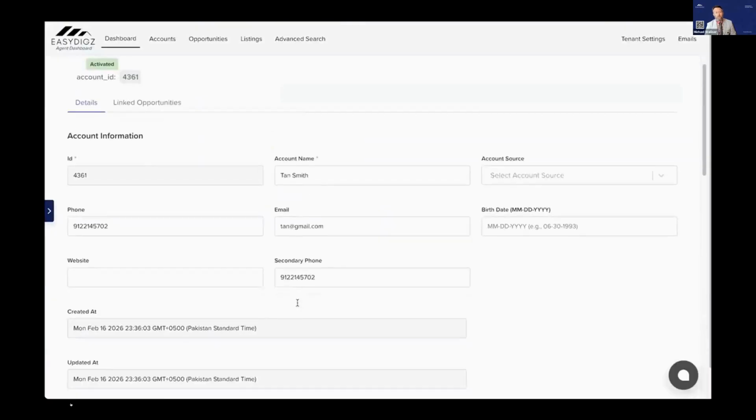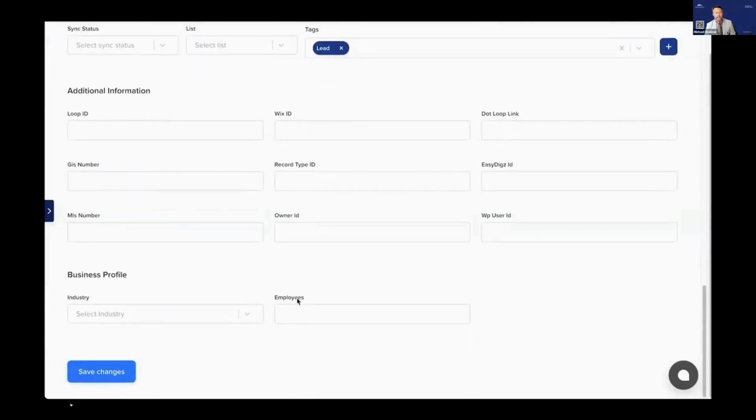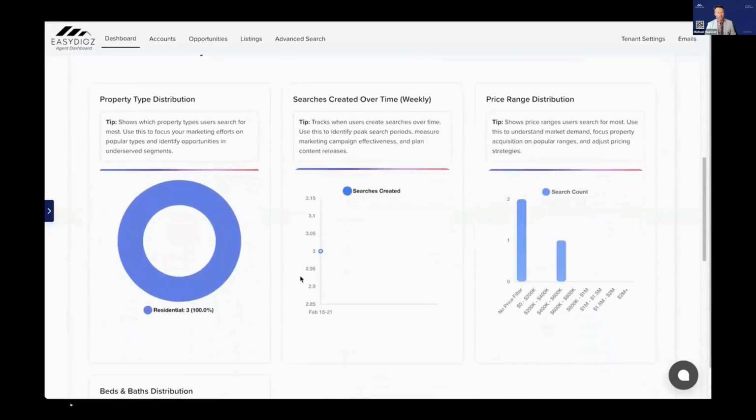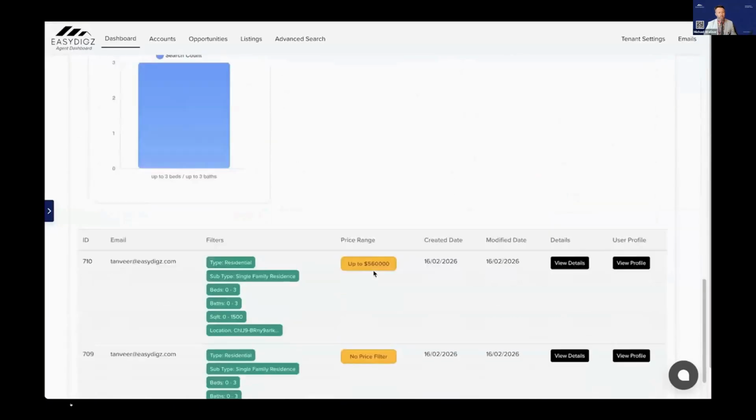At the individual level, you get to see their complete search history and engagement pattern. That's marketing intelligence that would cost you an entire separate analytics subscription anywhere else. Here, it's pre-built in.